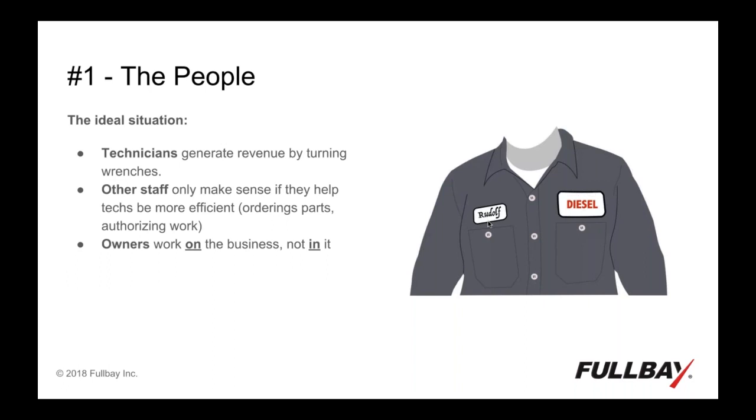Exactly. Even at Fullbay, crazy enough, we were talking about whether we would have employees clean up our workspace. It's cheaper. We want them focused on work. Techs should be focused on what they're good at.